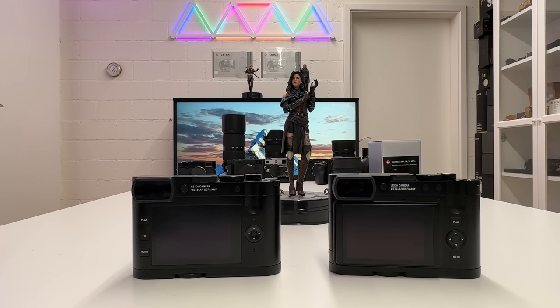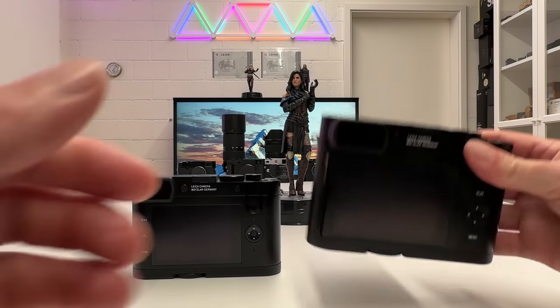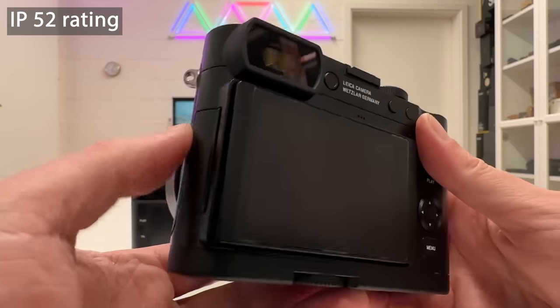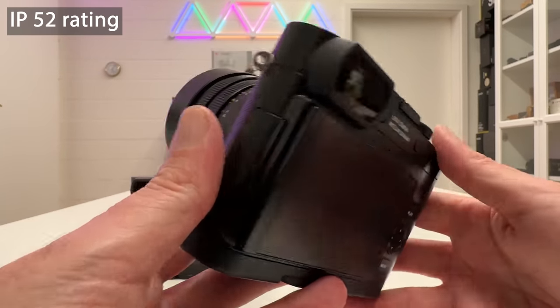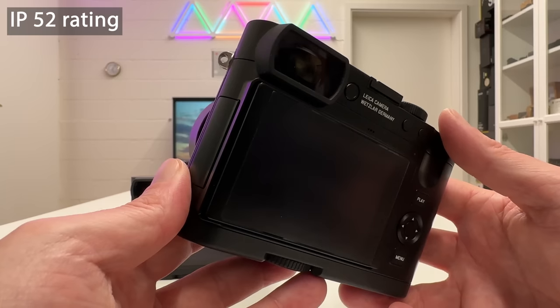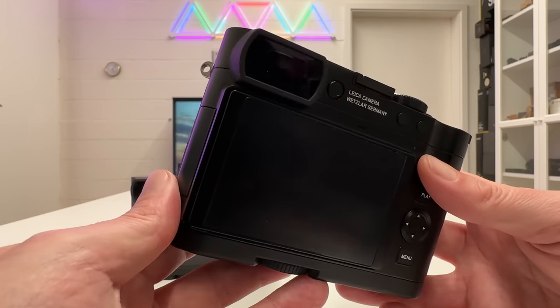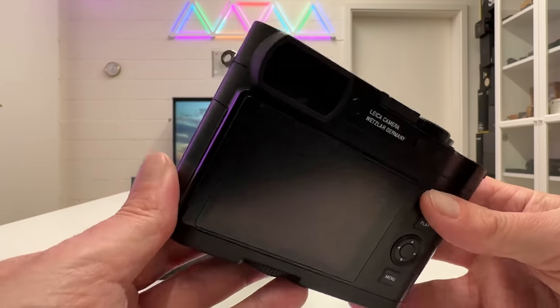Just for the sake of completeness, I want to also mention that the camera body and the lens are IP52 certified. That means the camera body and the lens, in the way I have it here in my hands, are resistant to splash water and dust, and you can shoot this camera even in rain or under nasty weather conditions.